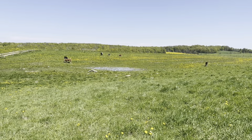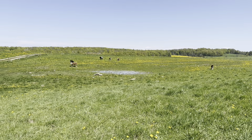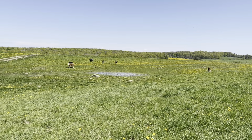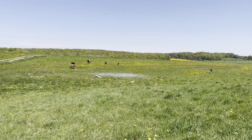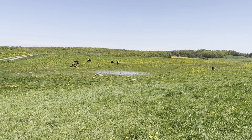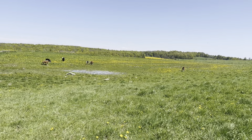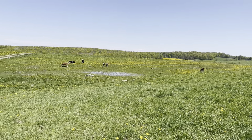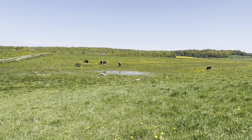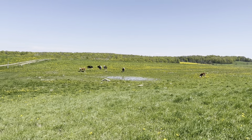Come on. Come on. Quite a bit of grass out here. Would be good to get it up a little bit more. Yeah. Just keep moving them back and forth. Come on, cows. Come on. Come on, Brandon.